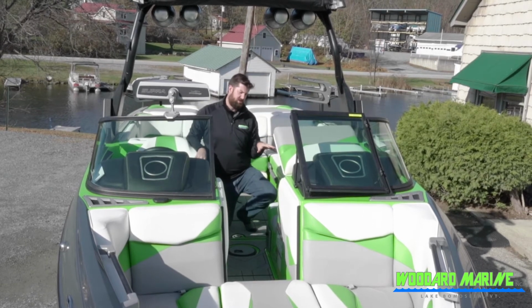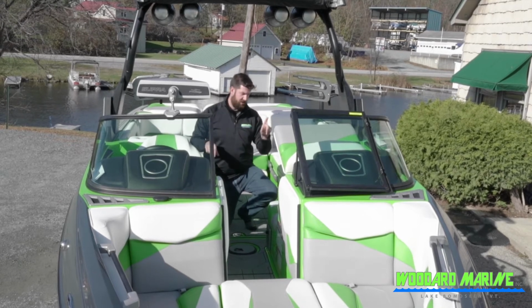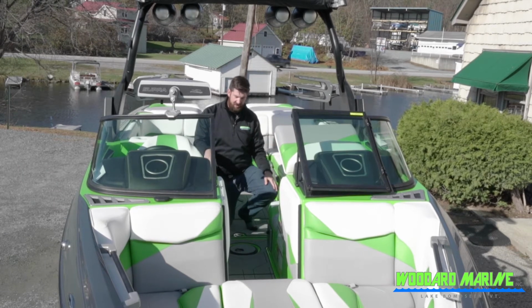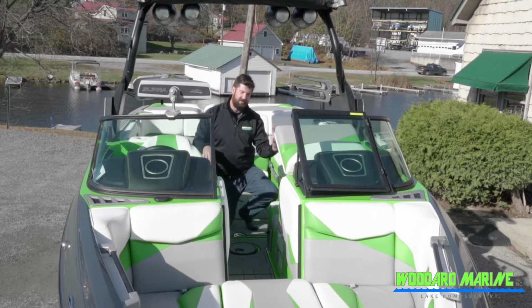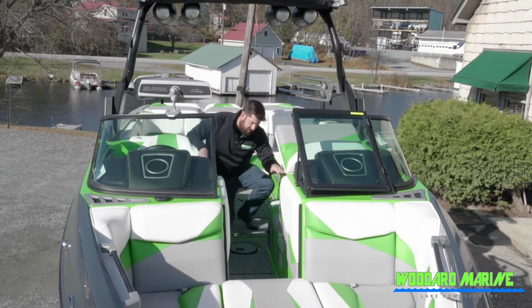Now this boat is also optioned with dual 10-inch subwoofers, which are underneath each console. So clarity on both sides, nice balance to it. There's one that's exposed, there's one that's underneath the seat, so you get a little bit more enclosure, a little bit more rumble out of it. So you've got a lot of spaces up here.